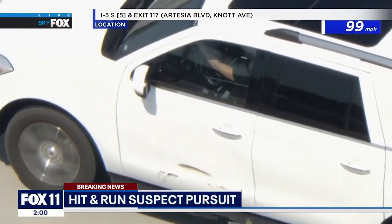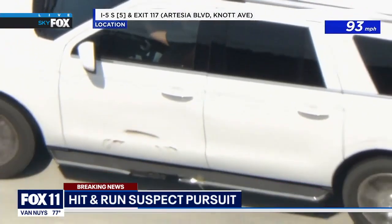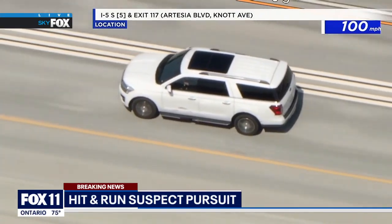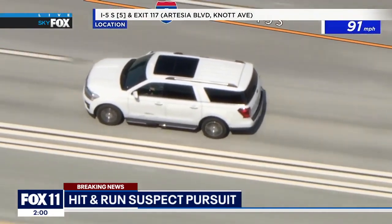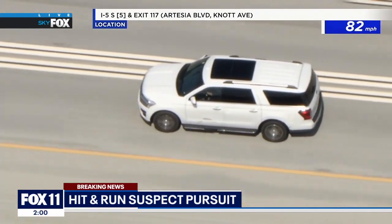You can see some damage there on the side of the vehicle. That probably was part of that collision that they were originally talking about. Appears to be possibly a female driving that vehicle, and you see some of that damage right there. The interesting part is that it is Arizona plates. This vehicle has basically made its way from the 15 over to the 91 and has been staying on the 91 ever since. You can see those lane changes, high speeds. Look at that, almost triple digits. But the lane changes, that's what's really bothering me.